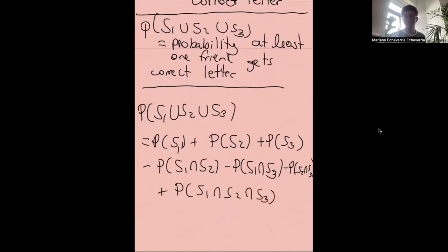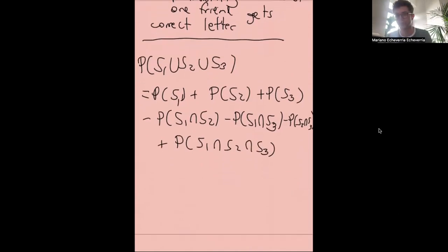Okay, that's what the big formula says, which again is an overkill, but it's what will allow us to generalize to the case of n friends, which is what we're after. Okay.